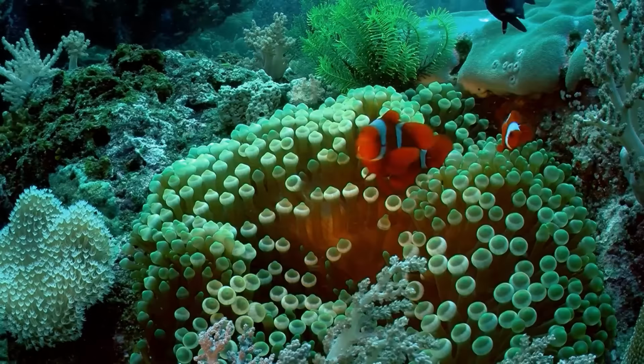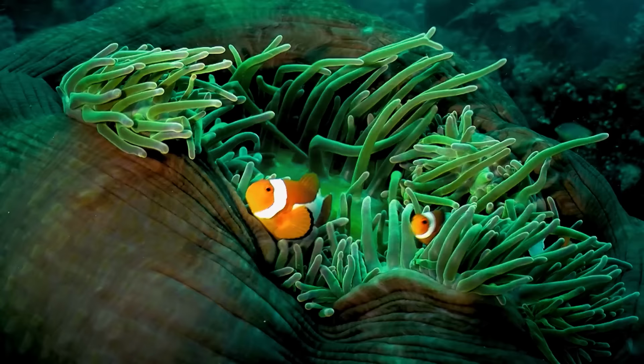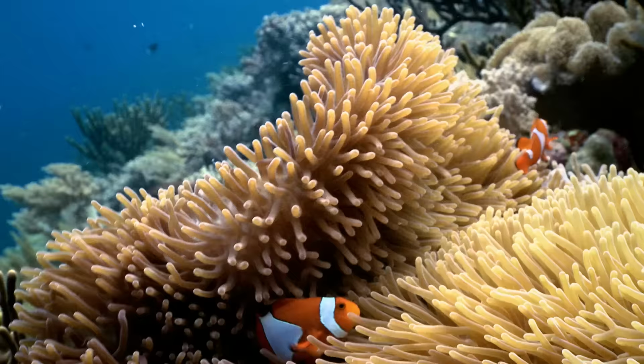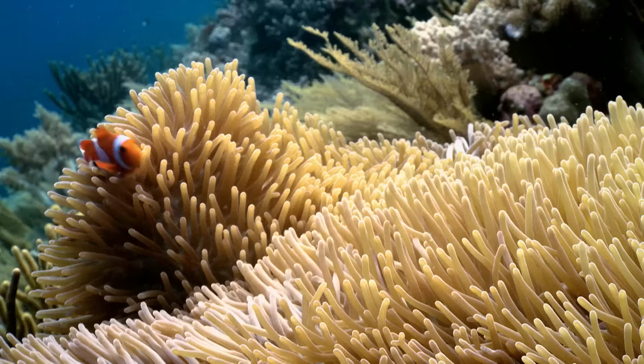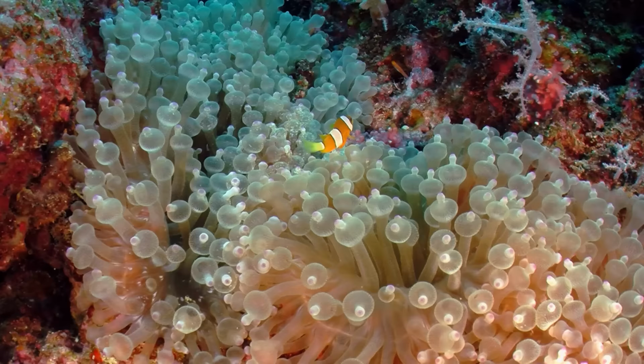Anemones are in the same group of animals as jellyfish and have powerful stinging cells, but they do not harm their resident clownfish, which are covered in a layer of mucus that protects them from the anemone's otherwise lethal sting. Both partners get something out of the relationship. Protected from predators and supplied with a safe place to live, the little clownfish keeps the anemone clean.